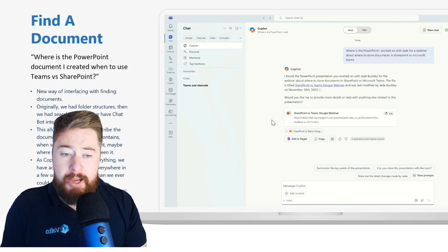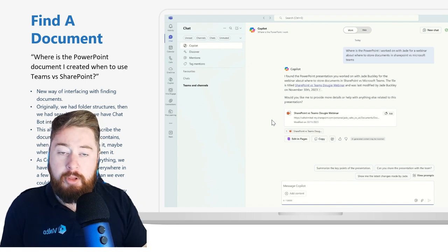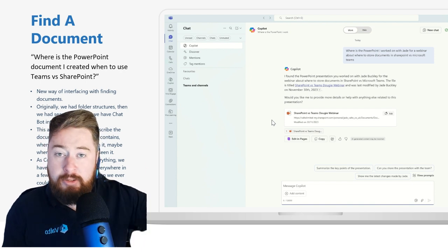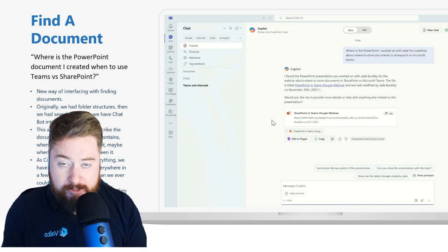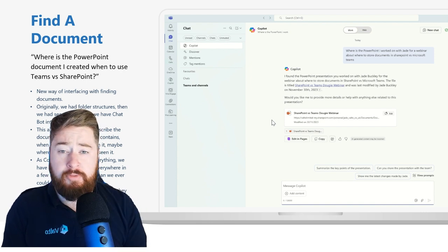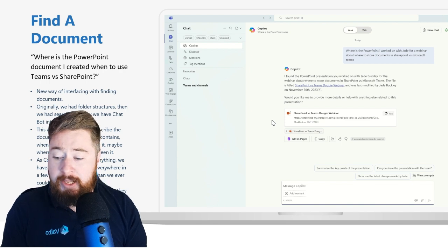Whereas with Copilot, you could type in something like HR policy holidays, for example, and it might return the human resources handbook on annual leave, because it understands the context of the search that you're looking for, not necessarily just the words that you've asked it for. So that's why, for example, I found this file really easily.